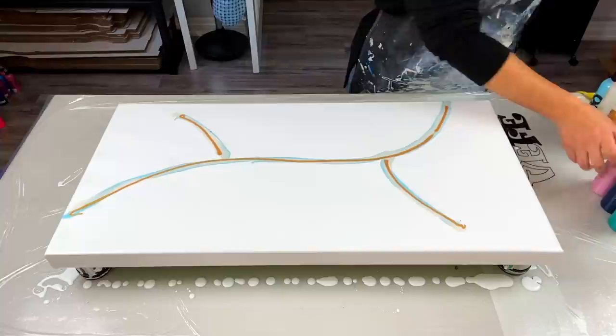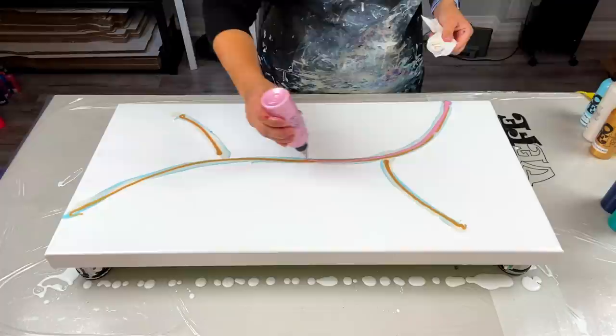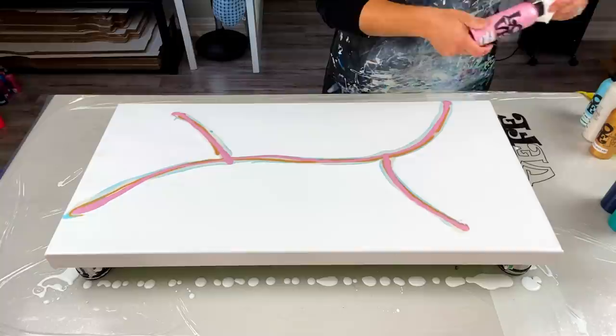All right, Pearl Pink by Arteza. This is a pretty color. I'm loving these new Arteza paints, and they are just so beautiful.